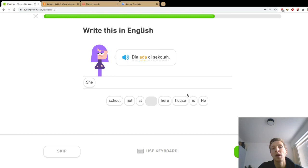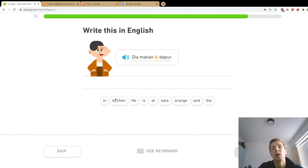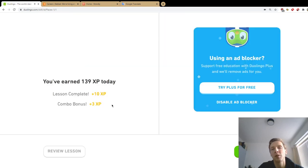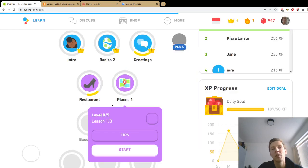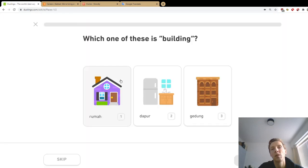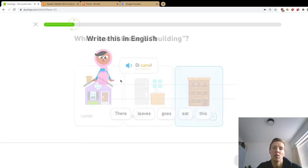Ada. Dia makan di dapur. So this was, I'm trying not to look at the word bank. From, no. Eats. Di. In the kitchen. So he... It's in the kitchen. I didn't learn much from this lesson, so I'm gonna do one more. Gedung di sana.